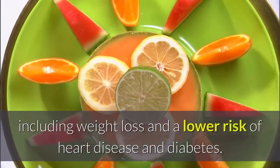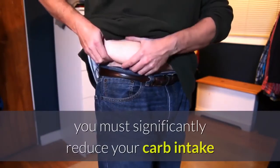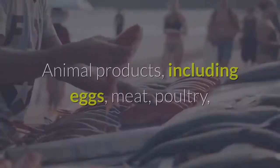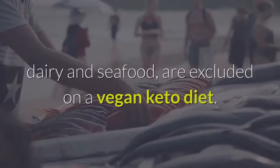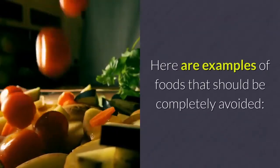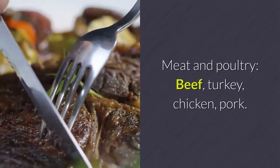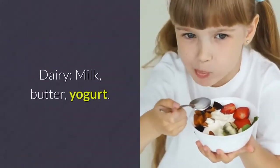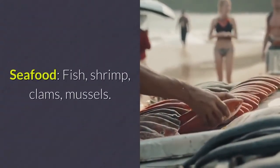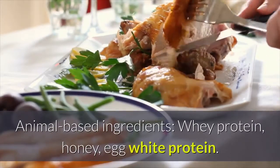Foods to avoid when following a vegan keto diet: you must significantly reduce your carb intake and replace carbs with healthy fats and vegan sources of protein. Animal products, including eggs, meat, poultry, dairy and seafood, are excluded on a vegan keto diet. Here are examples of foods that should be completely avoided. Meat and poultry: beef, turkey, chicken, pork. Dairy: milk, butter, yogurt. Eggs, egg whites and egg yolks. Seafood: fish, shrimp, clams, mussels. Animal-based ingredients: whey protein, honey, egg white protein.